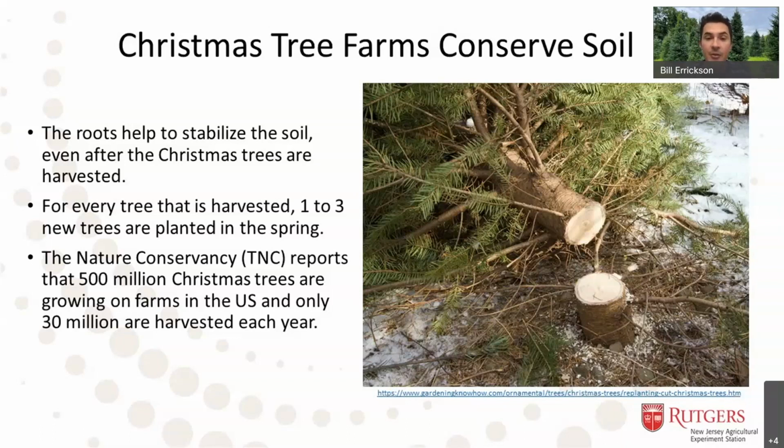But trees, a lot of Christmas tree farms will, after the tree is harvested, leave the stump and leave the roots in the ground and just plant the next trees next to it. And so this, over time, will feed soil organisms. It will break down slowly, add organic matter to the soil, and help to hold the soil in place. Also, for every tree harvested, 1 to 3 new trees are planted in the spring. So it's this constant regeneration of the young forest ecosystem.